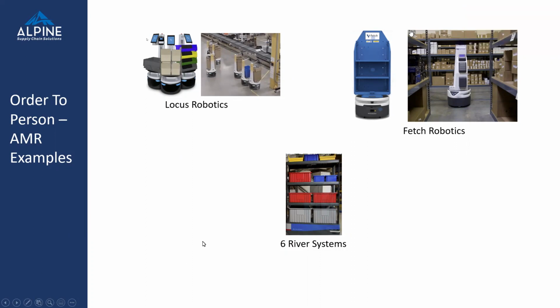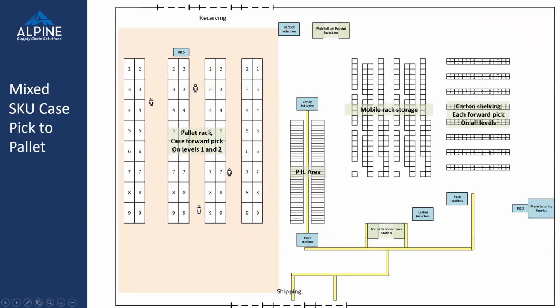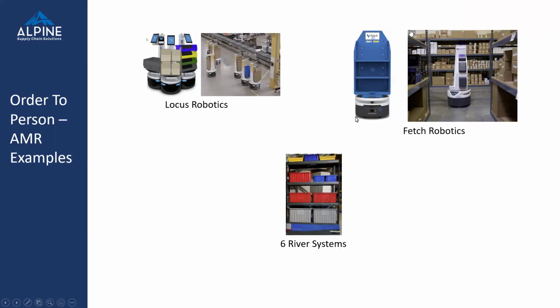Again, Tom, the devil's in the details on that last one, right? So we've got a candle manufacturer that has a system going in, and then all of a sudden they realize that their average order is about 50 pounds. So now they're weighing out their AMR. So you really need to think about the product, the commodity, what the order profile looks like when you design these. But I want to go back to something here.